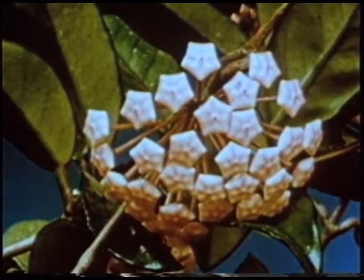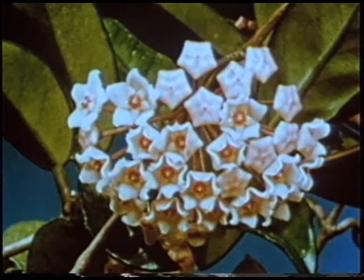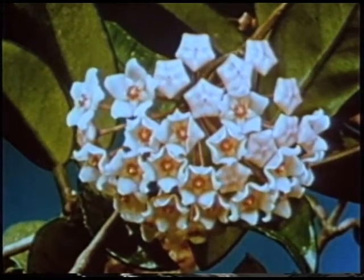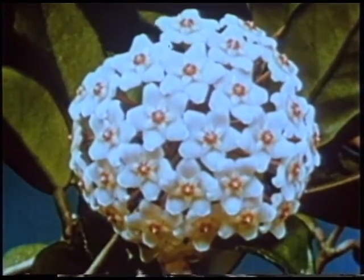Here is another example, the Hoya vine or wax plant, which is also a nocturnal flower. The blossoms open part way the first night, remain perfectly motionless during the ensuing day, and then open the rest of the way the next night, even though it was kept in a dark closet.